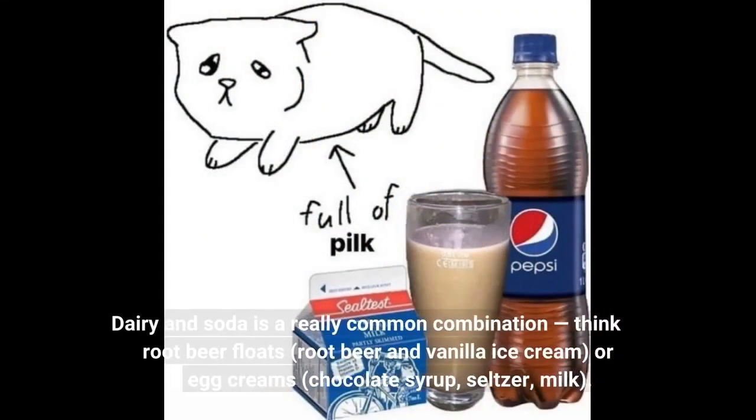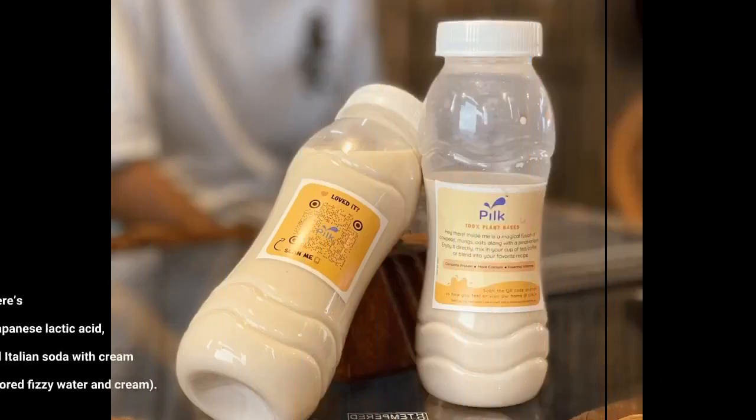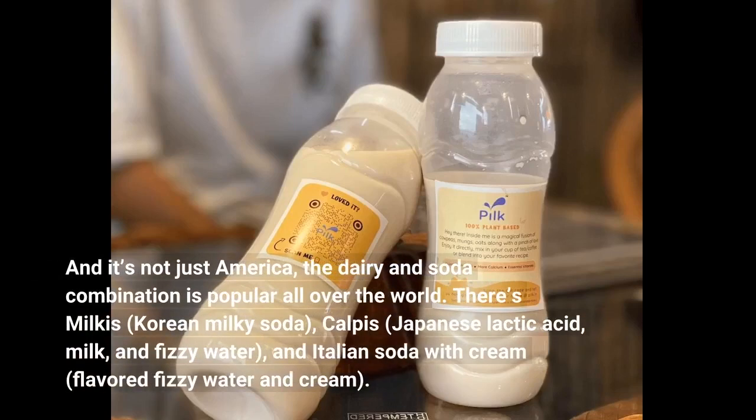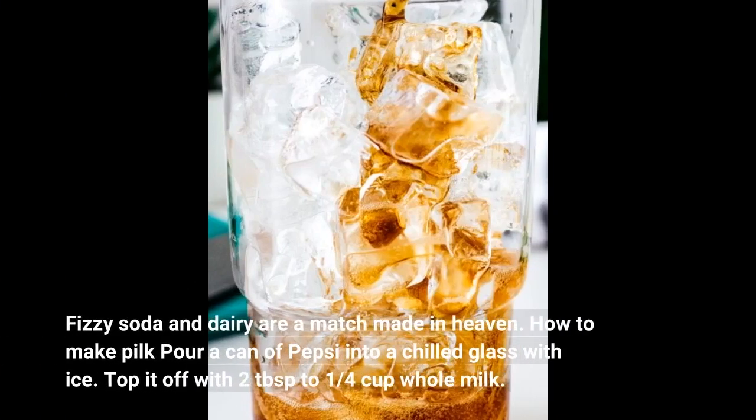Dairy and soda is a really common combination. Think root beer floats, root beer and vanilla ice cream, or egg creams, chocolate syrup, seltzer, milk. And it's not just America, the dairy and soda combination is popular all over the world. There's Milkis, Korean milky soda, Calpis, Japanese lactic acid, milk, and fizzy water, and Italian soda with cream, flavored fizzy water and cream. Fizzy soda and dairy are a match made in heaven.